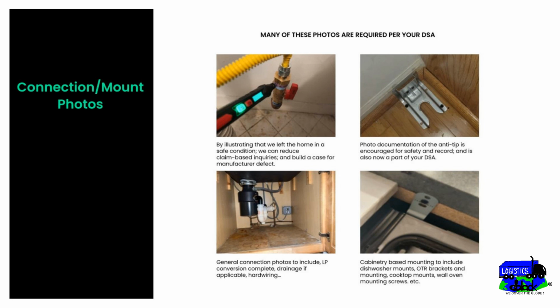Connection and mount photos. By illustrating that we left the home in a safe condition, we can reduce claim-based inquiries and build a case for manufacturer defect. Photo documentation of the anti-tip is encouraged for safety and record, and is also now a part of your DSA. General connection photos to include completed LP conversion, drainage if applicable, and hard wiring. Cabinetry-based mounting to include dishwasher mounts, OTR brackets and mounting, cooktop mounts, wall oven mounting screws, etc.